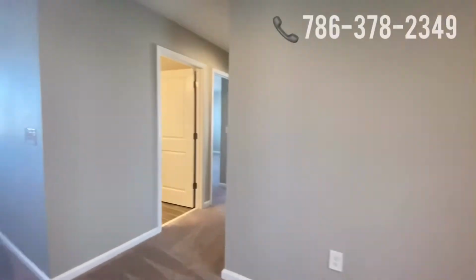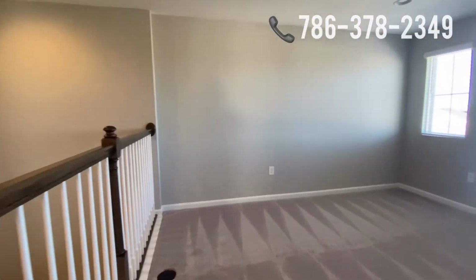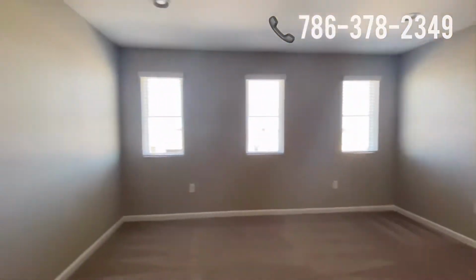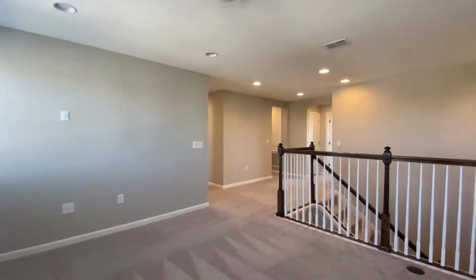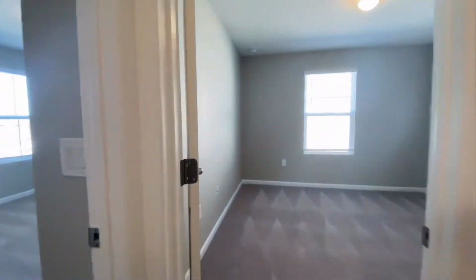One of my favorite parts of the homes is this loft area. You can put a full-sized couch here, pool table, TV. I mean, you can make this area anything you want. And a great walk-in closet for this smaller bedroom.